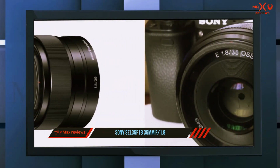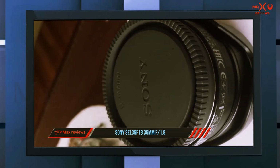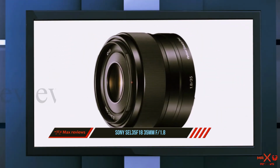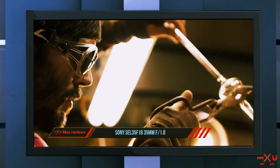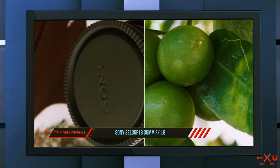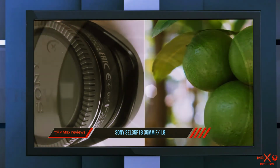50mm is a popular focal length since it gives an undistorted view of the world and can be flattering for portraits, without making the subject feel detached like a longer lens might. Although the Sony APS-C sensor does a good job in sucking in as much light as possible, due to the limitations of the smaller sensor size, images captured in low light at higher ISOs can become rather noisy. That's why having a fast lens with a large aperture like the 35mm f1.8 is such a big help.